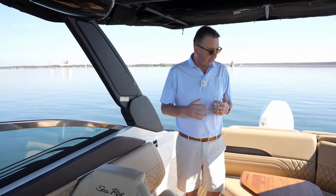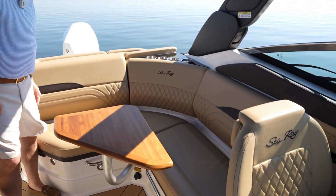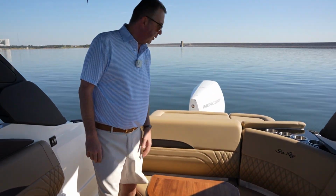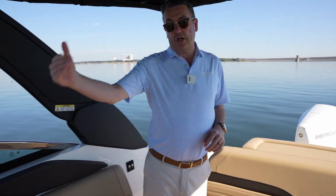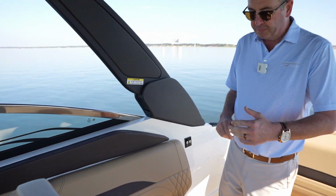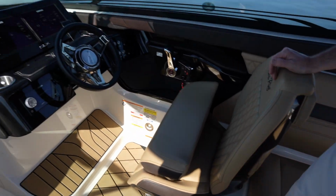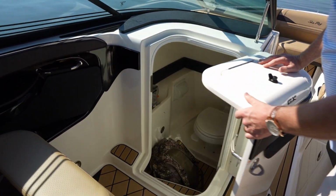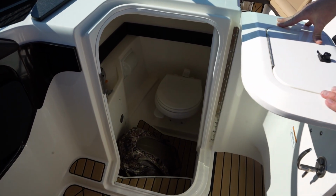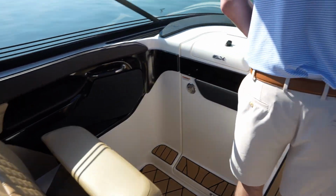So really nice boat. Curved seating around the back, great storage underneath your back flip up. Extra stereo remote control in the back, stereo control up here at the helm, in-floor storage, cooler storage underneath your seats. This was ordered with the vacuum flush head, so vacuum flush potty. Pointed bow because it is a SLX and not a SDX.